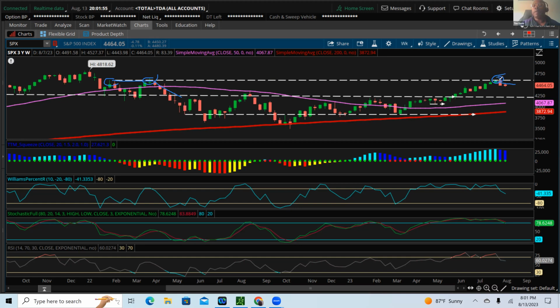How far do we pull back? That is the question that we have to wait and see. There's support here around 42.50, so that would still be a lot more room to the downside for the S&P 500. And then you have the 50-day and 200-day moving averages that will also act as levels of support. So right now, again, we're in a downtrend until we find a way to reverse and head back higher.